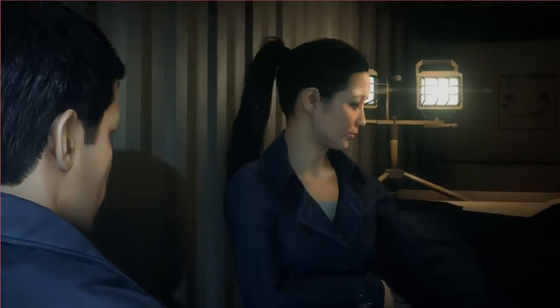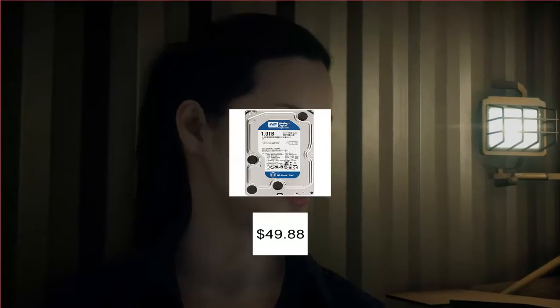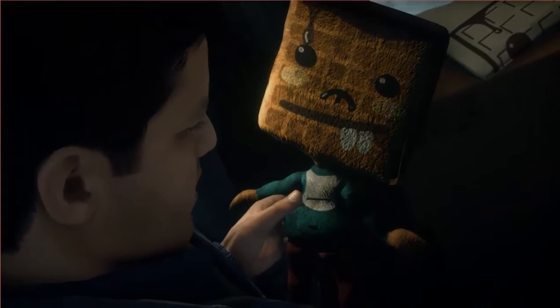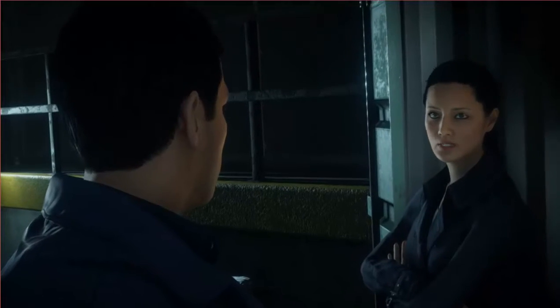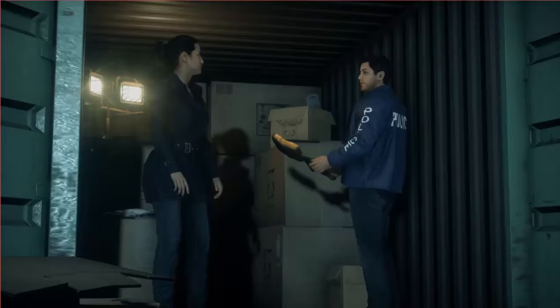For the hard drive, we'll be getting a 1 TB Western Digital Caviar Blue. It spins at 7200 revolutions per minute. It costs $49.88. It's a really good hard drive. It's the best that it gets for hard drives. You can get a 2 TB if you want, but obviously it's more expensive. That's pretty much it for the storage. No SSD, as I said.